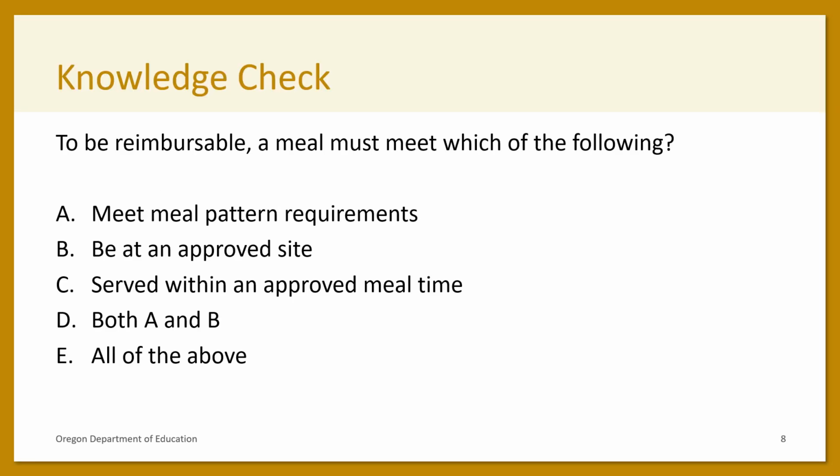Let's check in on your knowledge. To be reimbursable, a meal must meet which of the following? Does it have to A, meet meal pattern requirements, B, be at an approved site, C, be served within an approved meal time, or D, both A and B, or E, all of the above?